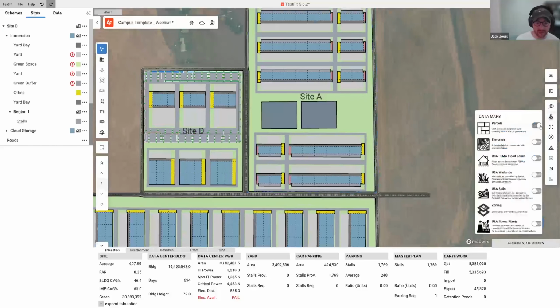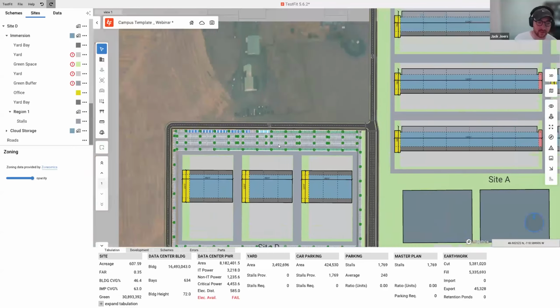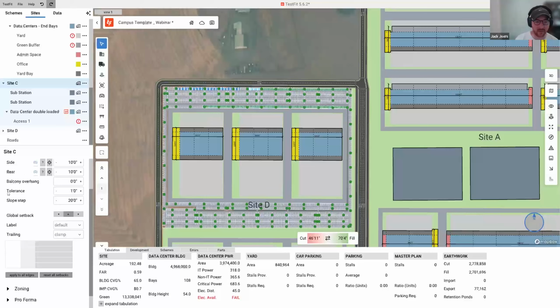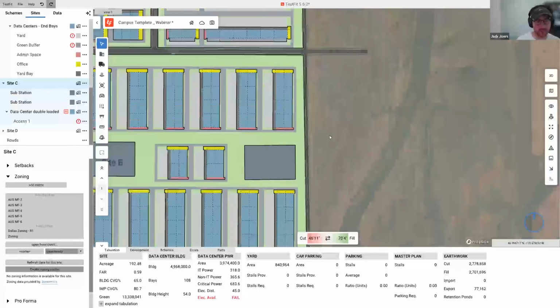You know, the fun part about data centers and why we don't necessarily show it as much is that zoning for data centers is a little bit of a gray area, if you will. Depends on where you're at, what you're doing. Is it industrial? Does it need its own zoning? Are we upzoning? Like, what are we doing?